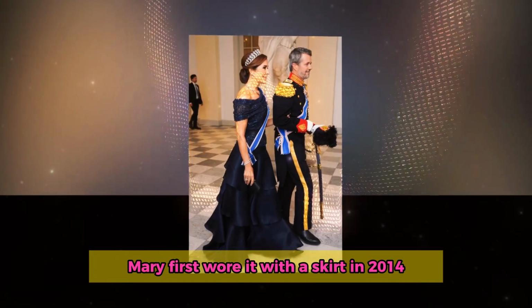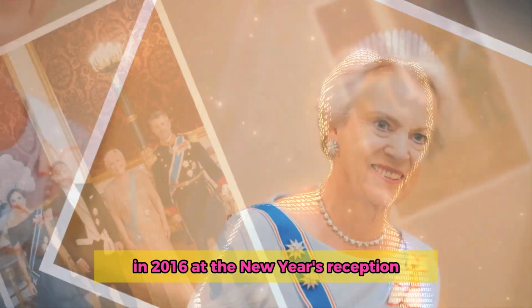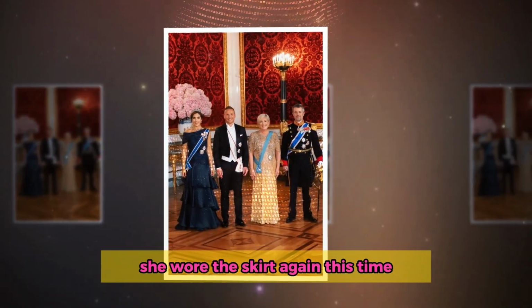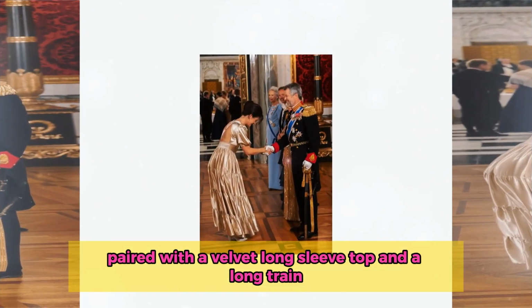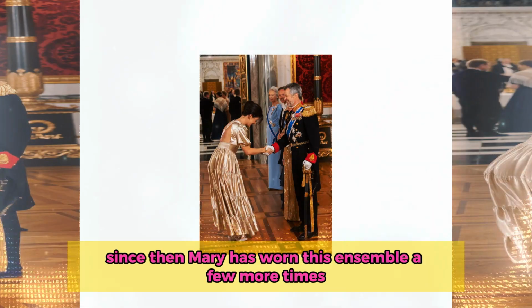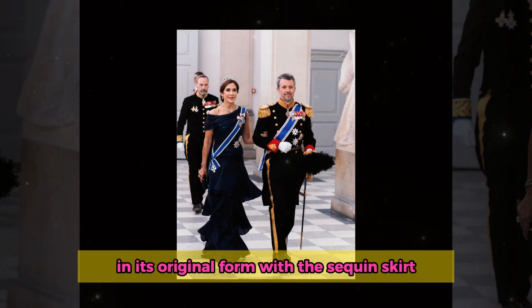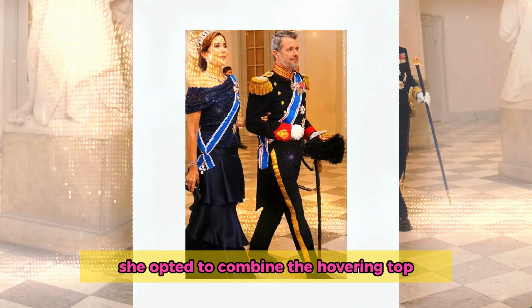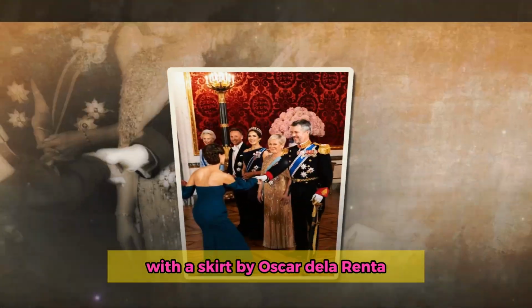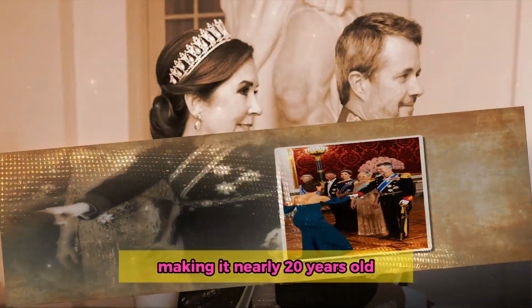Mary first wore it with a skirt in 2014 at the Bambi Awards ceremony in Germany. In 2016, at the New Year's reception, she wore the skirt again, this time paired with a velvet long-sleeved top and a long train. Since then, Mary has worn this ensemble a few more times in its original form with the sequin skirt. However, this time, she opted to combine the Hovering top with a skirt by Oscar de la Renta, which she first wore in 2005, making it nearly 20 years old.